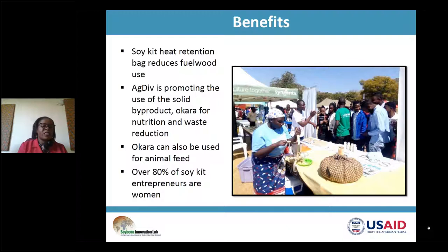And more importantly, over 80% of our soy kit entrepreneurs are women. So this is also a women's empowerment tool, because it helps to bring additional income to the households, especially women, who are mostly the ones providing in terms of cooking the food. So if they have additional income, they'll be able to bring more money to the household, but also buy some other nutritious foods that will help with household nutrition.